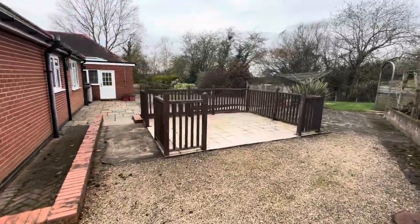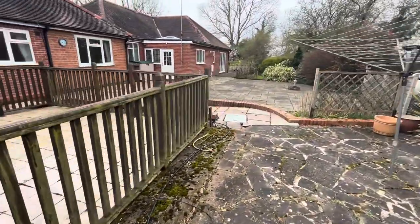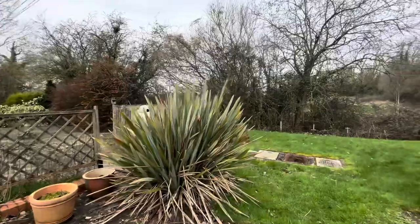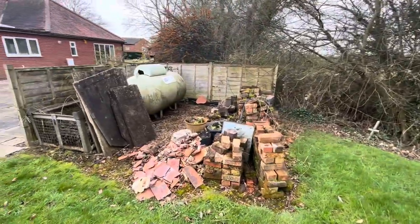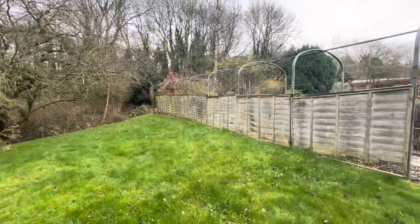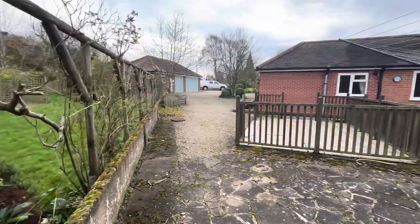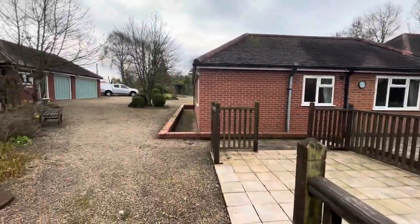To the rear of the property, you've also got this large courtyard where you can get more of an idea of the size of the property. A fabulous skylight which is over the kitchen. Here you have your tank for LPG gas. Stunning and very private, as you can see.